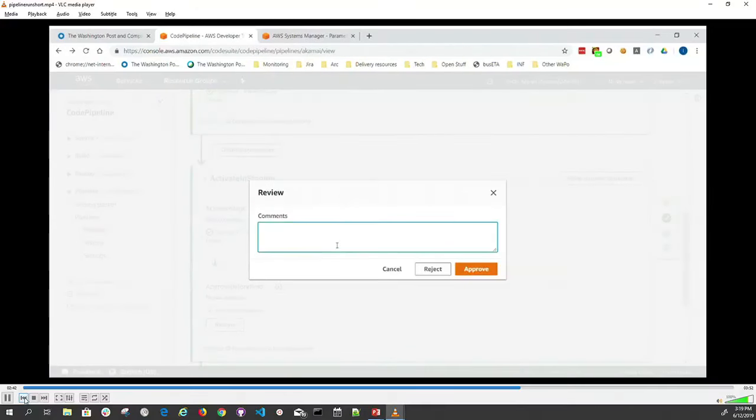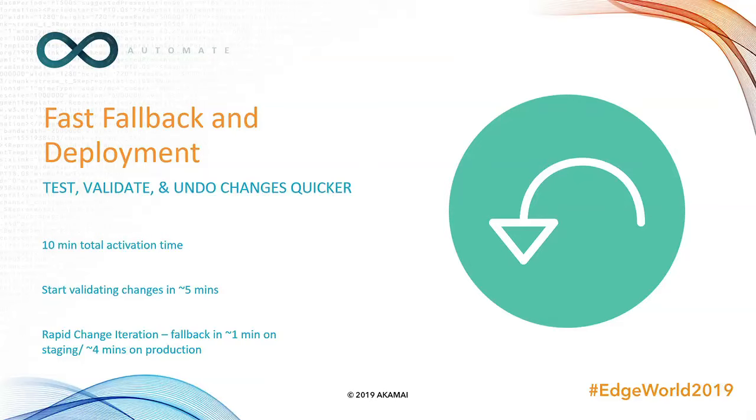OK, so mistakes happen. People make mistakes, and we need the ability to fix them quickly. Fast fallback and deployment is also available through APIs. We might push a config out that will break something. Not very often, but we sometimes use fast fallback through APIs to roll back our configs.